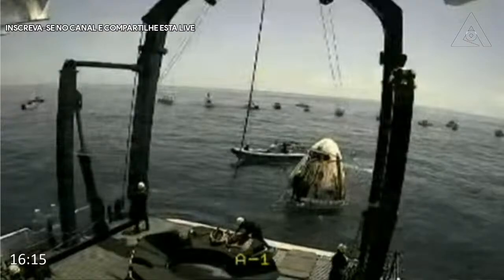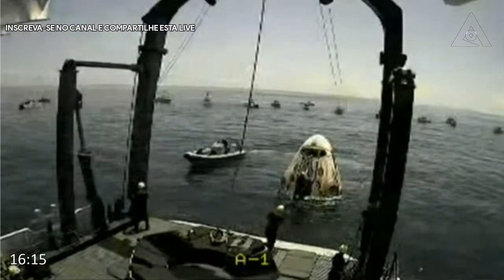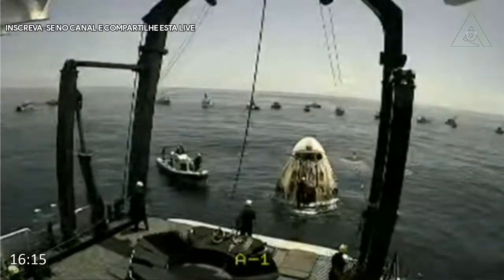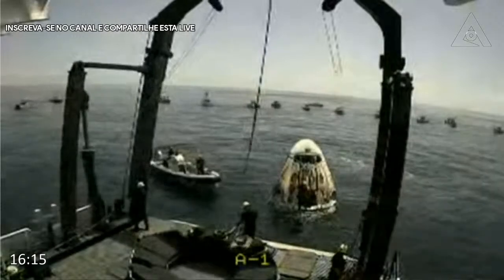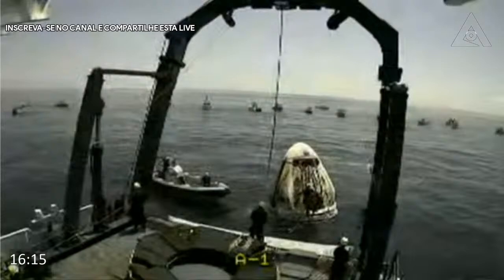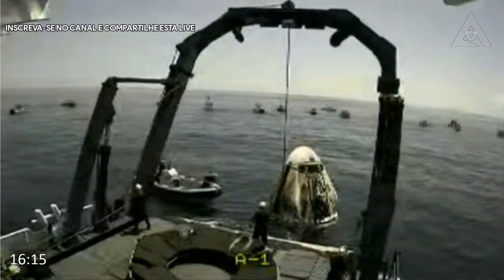All right, there. So just updating the crew that they might feel some momentum as a couple of the rigging lines are attached. There we can actually see our first good shot of the individual who is placing that rigging equipment. Again, that's someone highly specialized and very well trained for these operations.